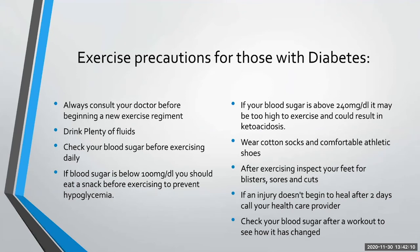If your blood sugar is above 240, it may be too high for you to exercise. And I'd heard you guys talking earlier. That's when you want to test your urine, test your ketones to see where you're at, to see if you are in ketosis. Because as Chuck had said earlier, you don't want to end up with ketoacidosis.